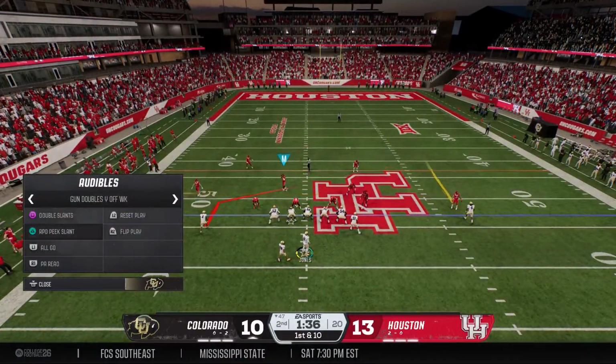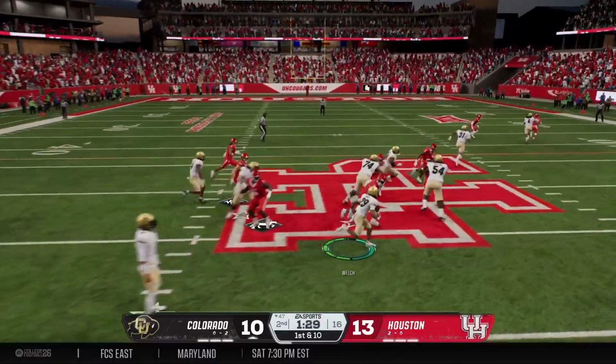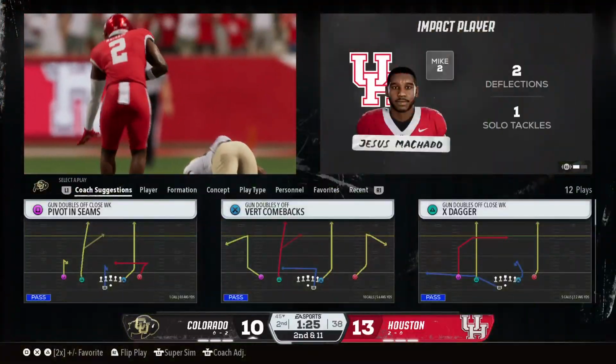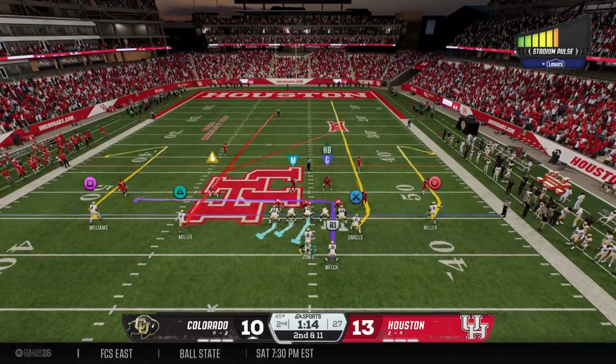Here comes the offense on 1st and 10 from the 47. They're going to test that run defense to the right here. That is a big win for this defense as they were right there as soon as he got the ball. So now it's 2nd and long.